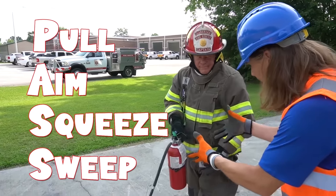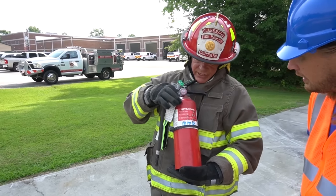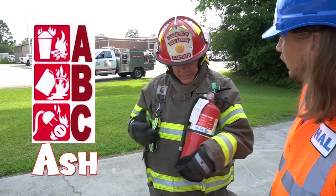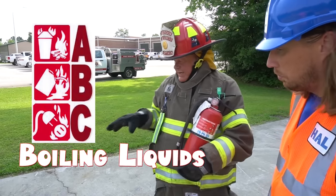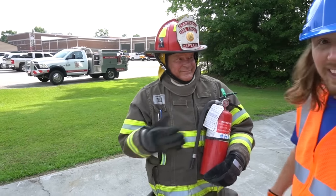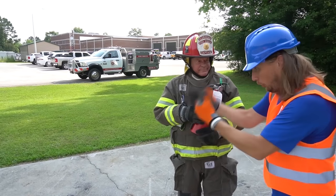Well, what kind of fire extinguisher is this? This is the most commonly found in homes and in some businesses. This is a combination ABC. The A stands for ash, wood product, paper product. B stands for boiling liquids, flammable liquids. And C stands for current, electrical. Oh, wow. That's cool. There's three different classes of fire, and this extinguisher puts it out. And you're going to demonstrate that right now, aren't you? Yes, I am. All right, well, come on, let's see it.